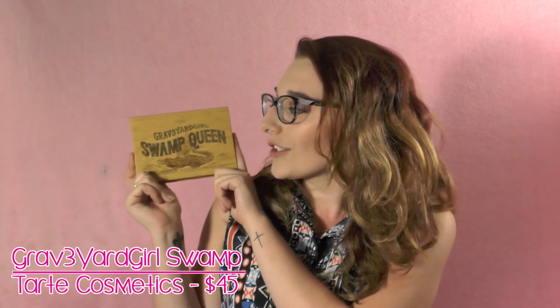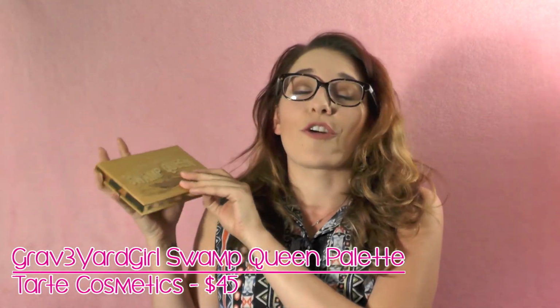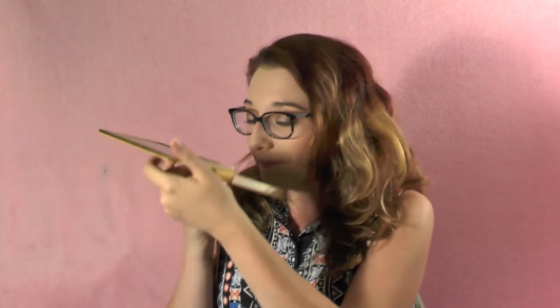Another palette that I bought, I think I just bought it last month, just a few weeks ago. I bought the Graveyard Girl Swamp Queen palette with Tarte. And first of all, this palette smells amazing. I love the way it smells. It smells like vanilla. It's so good.